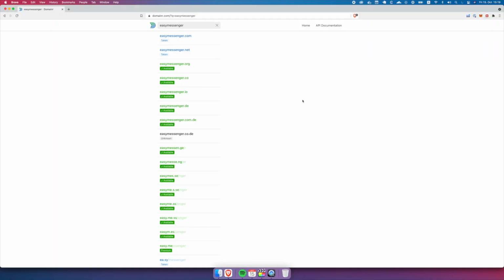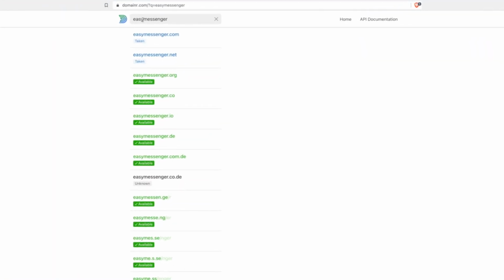The second one would be easy to write. Because it's so hard to find available domains, people often try to write words differently to get an available domain. For example, if I want to name my startup Easy Messenger, as we had previously in the example, I could also come up with the idea to write easy in a different way, let's say with an I instead of a Y. And that way the .com domain is still available.